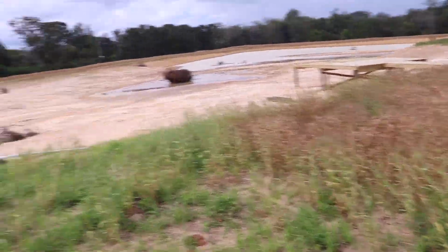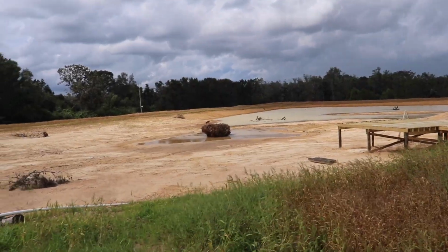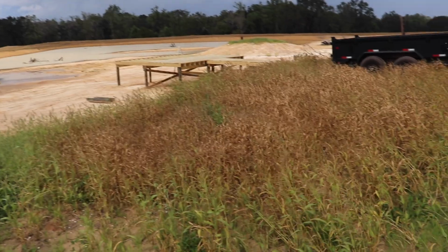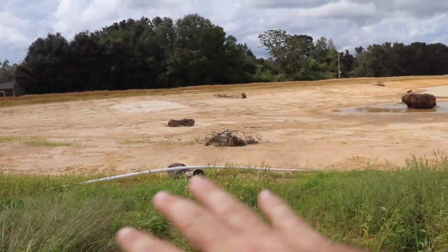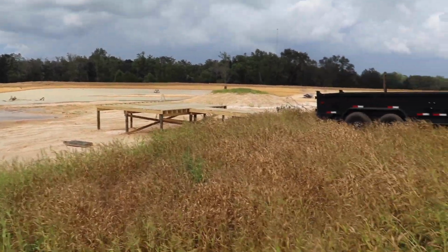One thing I think I'm going to do, you can see we have brown millet all the way around the backside. We're two or three weeks away from being able to plant that winter ryegrass, and that's what we're going to do, so everything will be nice and green out here throughout the winter. We may do a winter rye and clover mix.